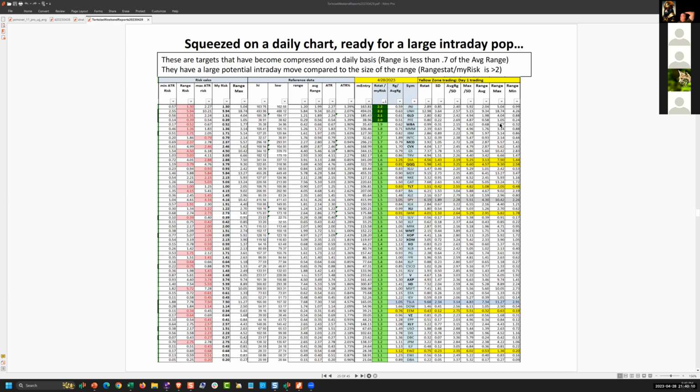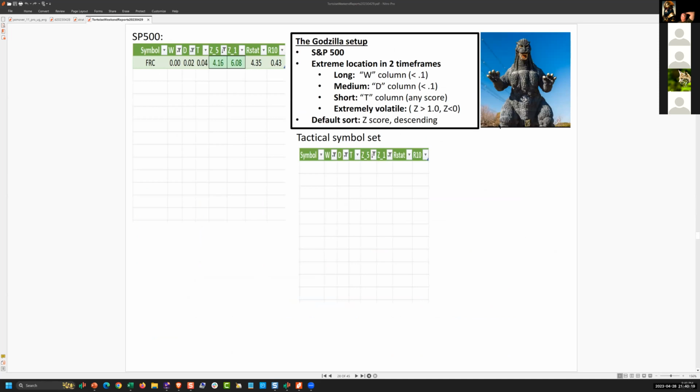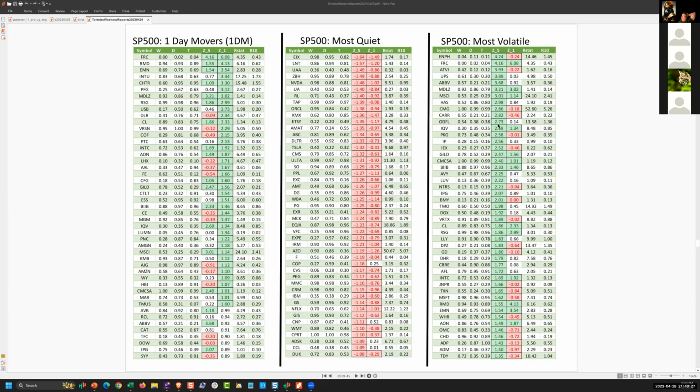Not much of a squeeze today. Big range day. Only one Godzilla in the entire S&P stack and none in our symbol set. Quite a lot of double greens. Some large one-day moves greater than 3 sigma. That's amazing right there. That's that Godzilla.